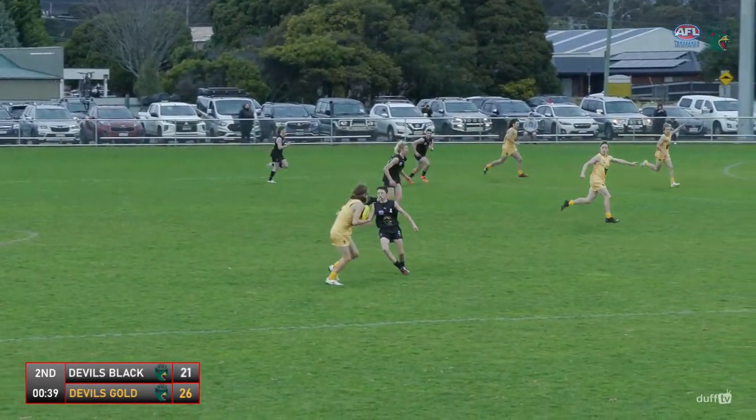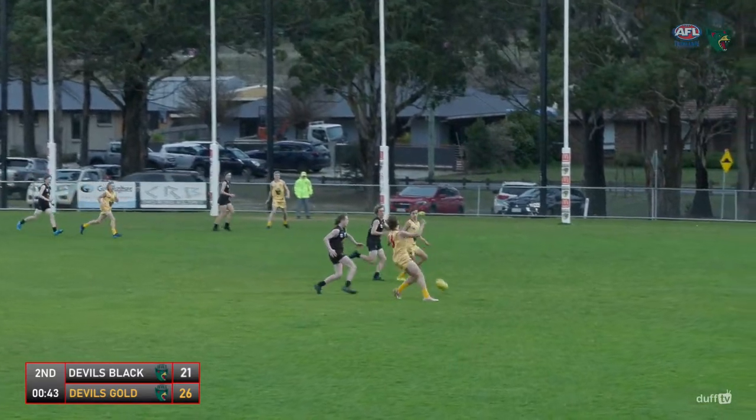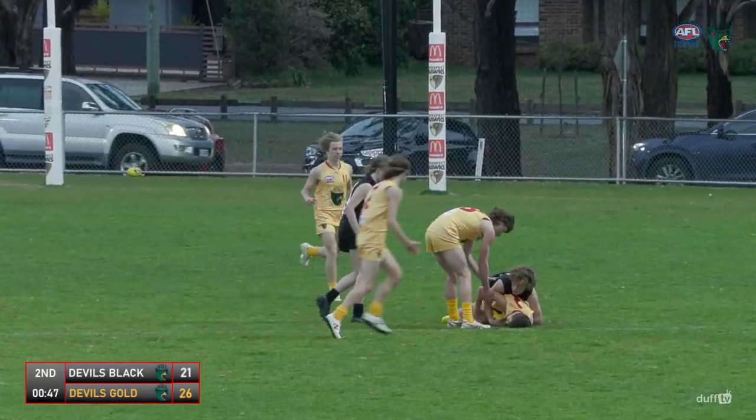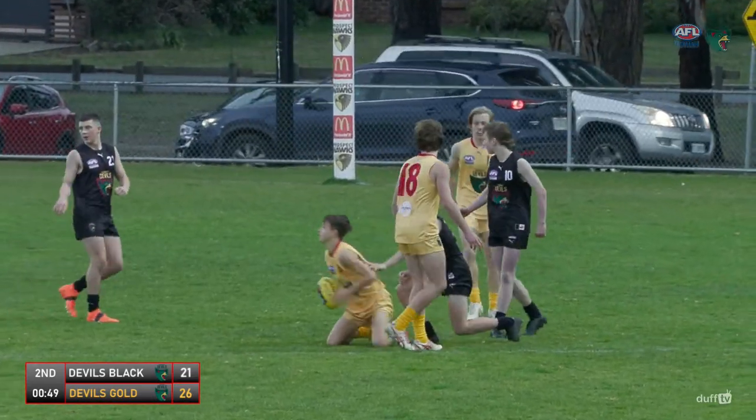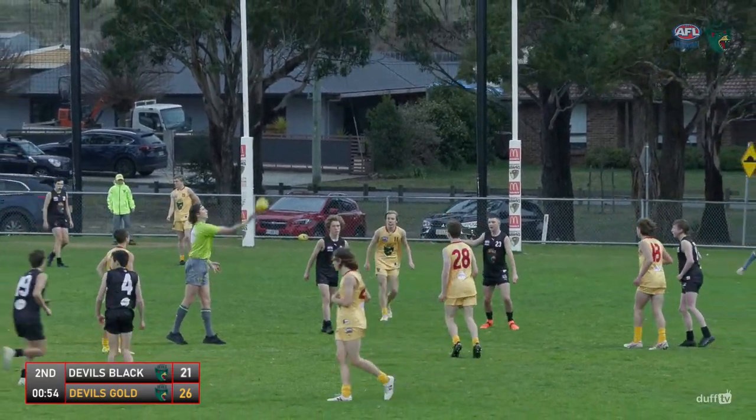He looks to wheel and go nice and quickly to Free. Free does the exact same thing. He wheels onto his right, moves the ball forward. Unlucky mark there from Husband, who just dropped the mark. Good forward work there from Wheeler, who was able to trap the footy in. And a solid tackle there from Cubitt.